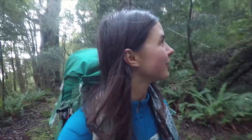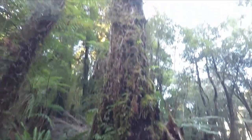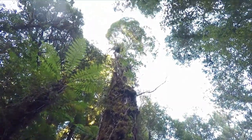We've been walking through this rainforesty type forest for quite a while, and I'm not getting tired of it. It's really neat. There's so many different species growing here. I'm totally loving these gigantic tree ferns, like one over there, and all the different broadleaf species. It's quite something else.